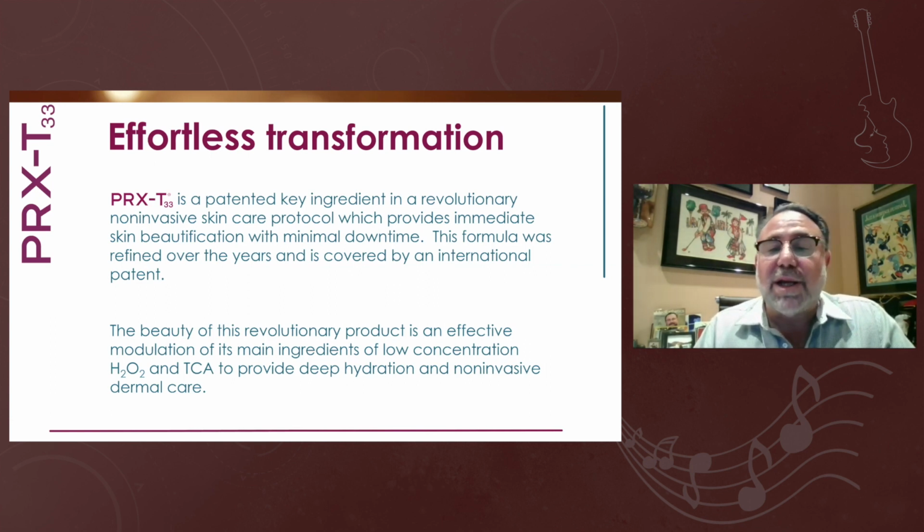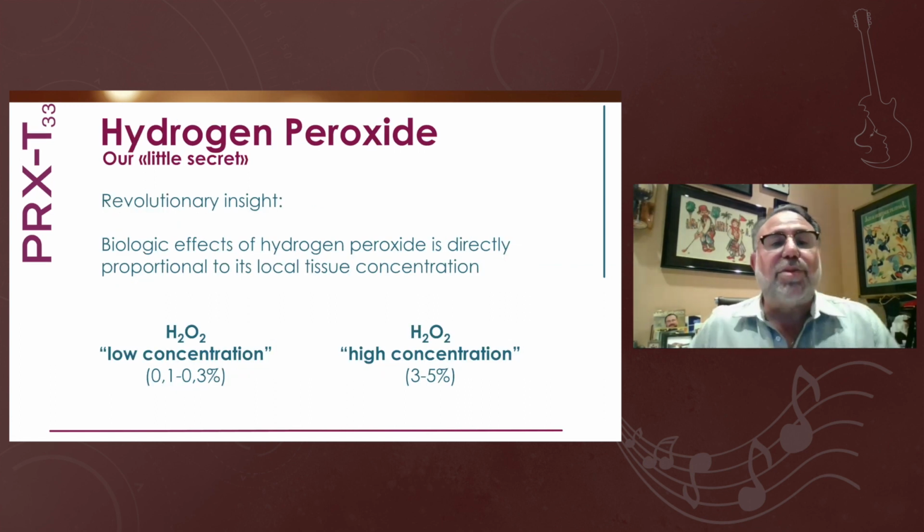The beauty of this product is an effective modulation of its main ingredients of low concentration hydrogen peroxide and trichloroacetic acid to provide deep hydration and non-invasive dermal care. So the hydrogen peroxide, which we all call their little secret, is revolutionary in its insight. The biological effects of hydrogen peroxide are directly proportional to its local tissue concentration. So there's a low concentration of 0.1 to 0.3%, and there's a high concentration that we know about, which is 3 to 5%.